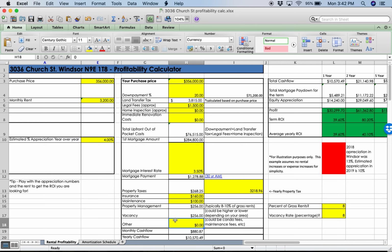So you subtract all your expenses, and I get a monthly cash flow of $880. Now, remember, I do the property management myself, so I can add another $256 to that. So I'm looking between $900 and $1,100 positive cash flow per month in Windsor. I'm not even talking about the mortgage pay down. I'm not even talking about the appreciation rate. A yearly cash flow of $10,000 plus sounds good to me. Who doesn't want that deal?